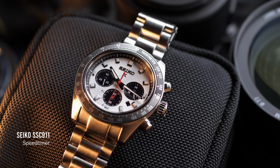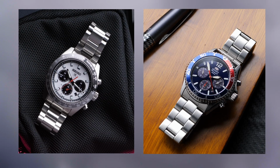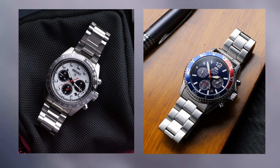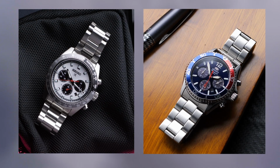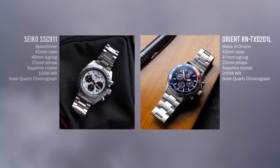And like I said in the intro, I think this watch is a great budget alternative to the Seiko Speedtimer watches. It features very similar build quality and components at a much lower price. The key difference is the Orient Mako 3 is built on a dive watch platform, whereas the Speedtimer is really a reinvention of Seiko's racing style chronograph watches. In some ways, that pushes the specs on the Orient side up above the Seiko ones.